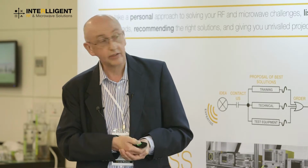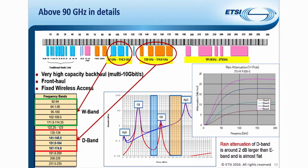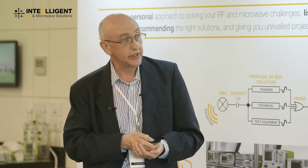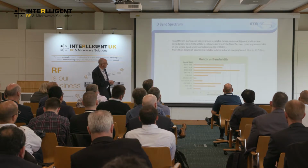Rain fade is another consideration. So it's important. Operators like to have networks that operate 99.99% of the time, so less than 5 minutes outage a year. So when you're designing a link, then it's important that there's sufficient margin allowed for the worst anticipated level of rain.